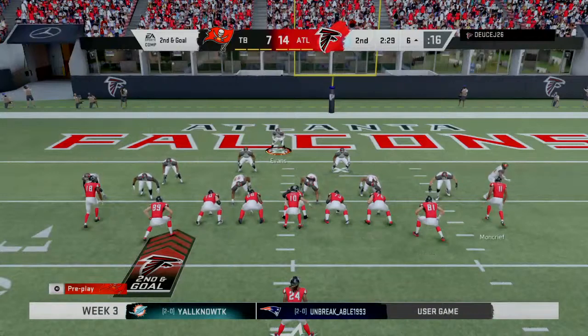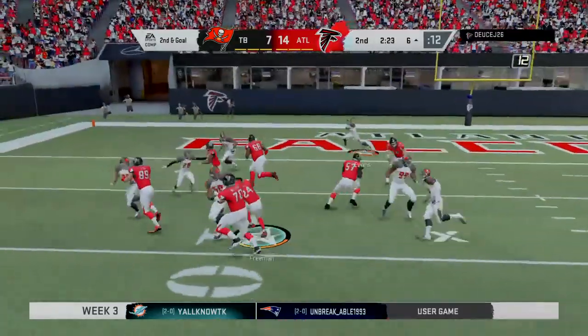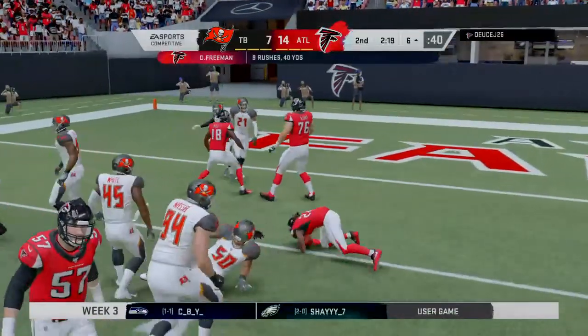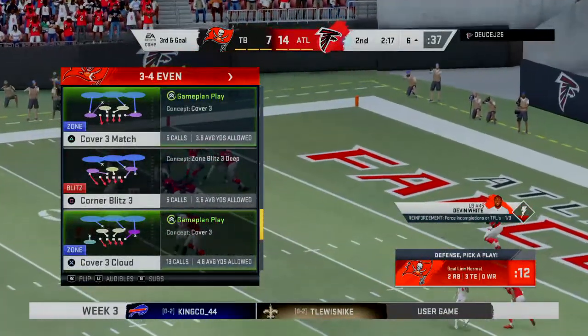Check 4. Yo, go. Move. 51 5. Freeman. And he'll be stopped just outside the 5 at the 6. The 2nd down play, not much better than the first, just a gain of 1 there.